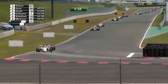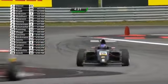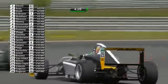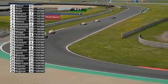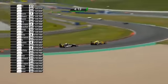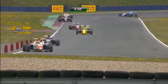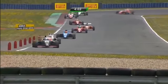And, well, Aaron is just ever so slowly taking hundredths out of Marvin Dienst from the HTP Junior Team, who is leading the race, but I wonder whether Dienst is controlling it enough and is able to increase and decrease the margin as is necessary, and just keeping that comfortable half-second difference between himself and Aaron at the moment. So this Oschersleben circuit, 3.696 kilometres, which provides perfect viewing for the big crowd that's here.